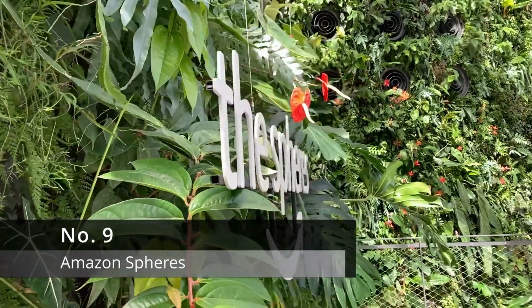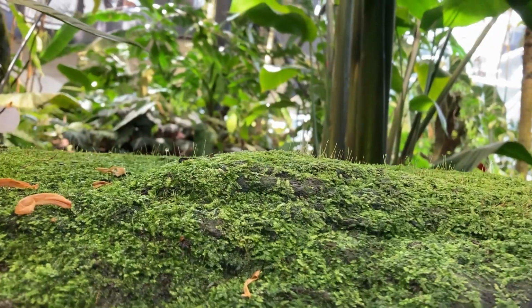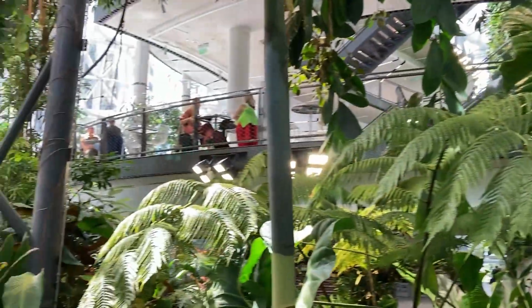Number 9. The Amazon Spheres. This is definitely the newest attraction on our list. Even if you're not a fan of Bezos or Amazon, he did build a pretty cool attraction in Seattle.